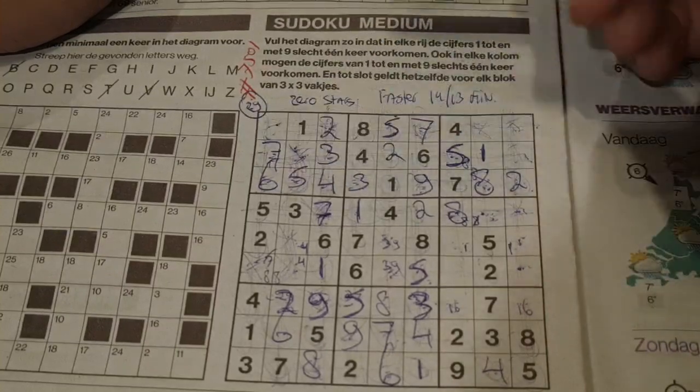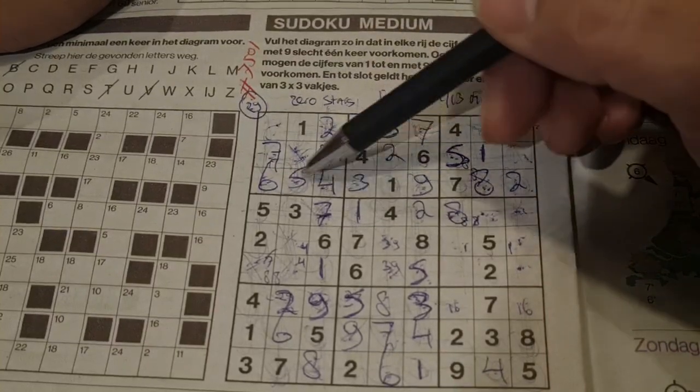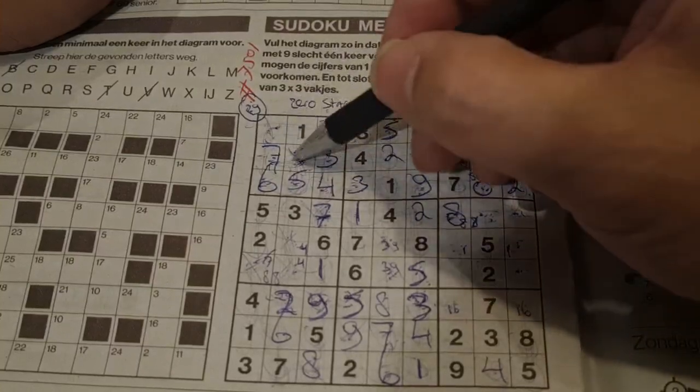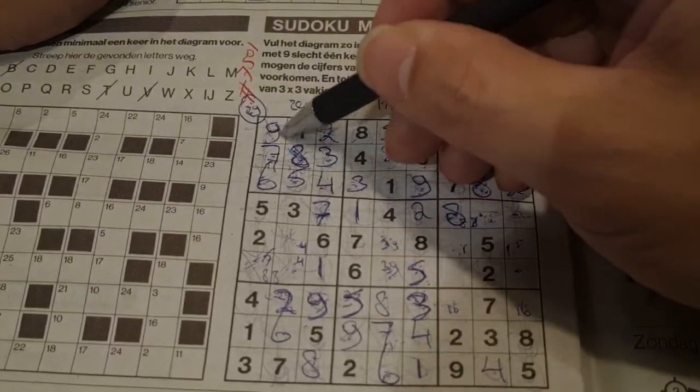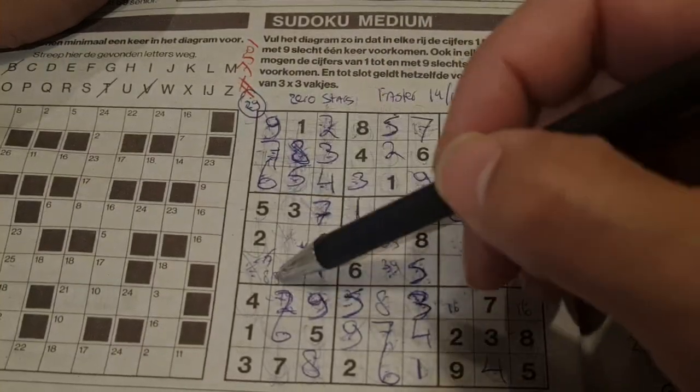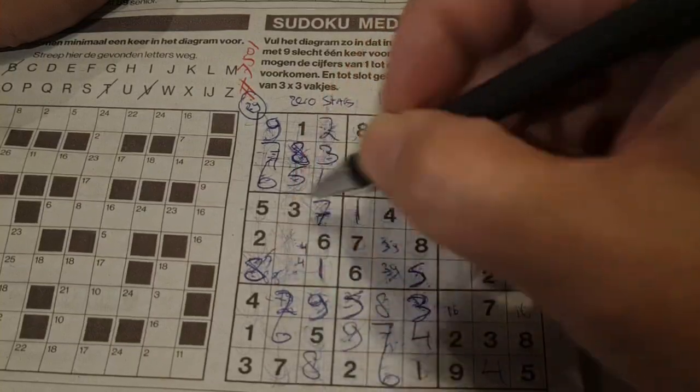2 numbers left in this big square. 4 numbers, the 1, the 2, 3, the 4, the 5, the 6, 7, 8 is missing, and 9 is missing. We have 8 in the first row, no 8 there. 8 should be here, and 9 goes there. I've marked those 2 boxes earlier with 8. We have 8 in this column, no 8 there. 8 should be there.